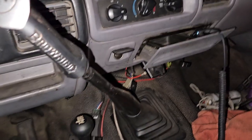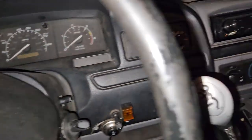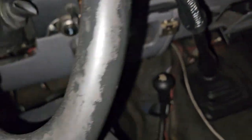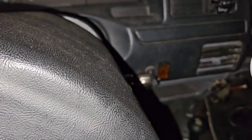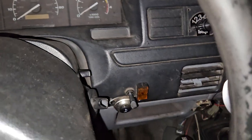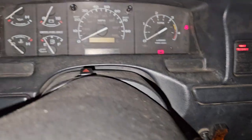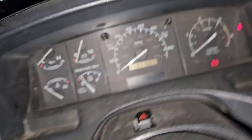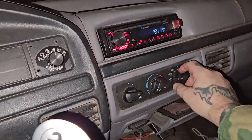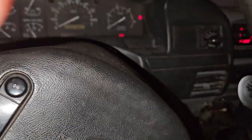What I usually do is I keep the batteries disconnected, but there ain't much of a computer in here. Let's see. This one always starts up really easy. This one here has 250,000 miles on it. Unlike the other truck, it's got a lot more. This still got the goddamn buzzer.